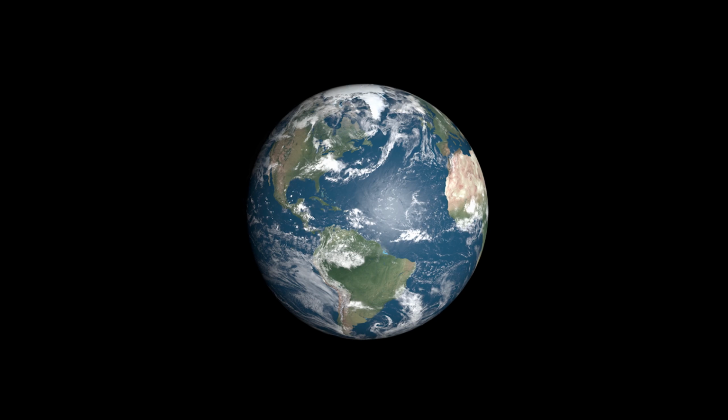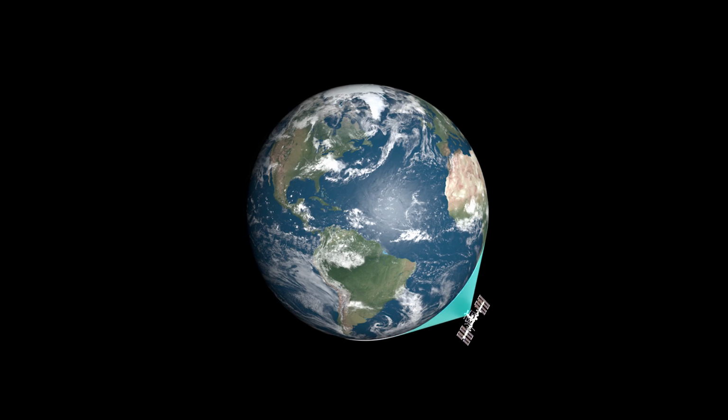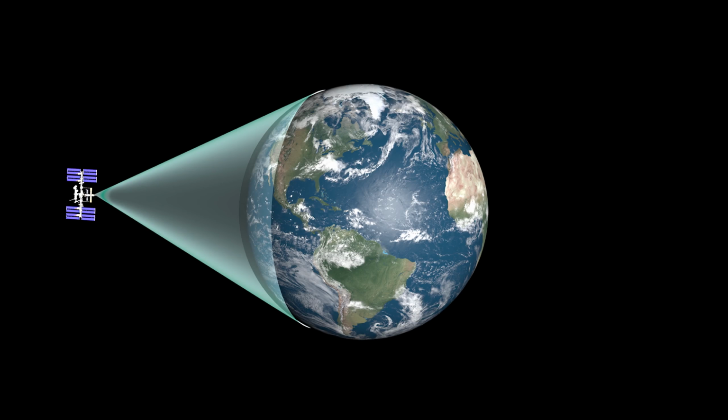The higher up you go, of course, the further away you'll be able to see. That's why it's great to be a satellite. Here's the International Space Station. Yeah. Look at that nice big portion of the surface in view. Unfortunately, this isn't to scale.